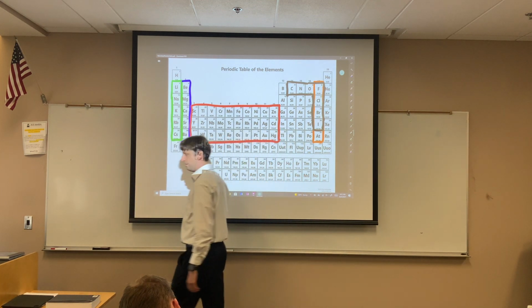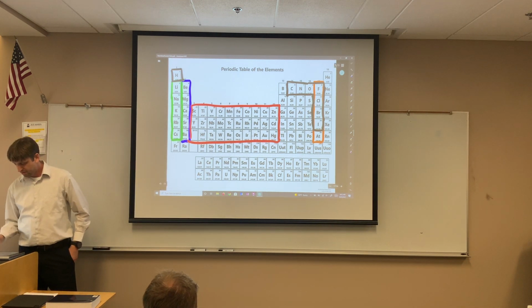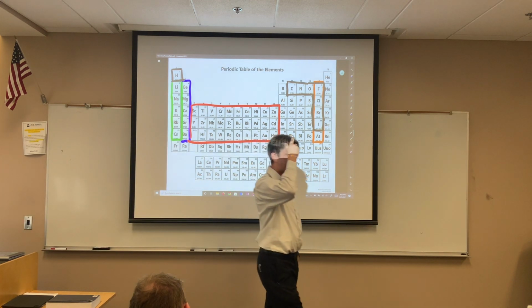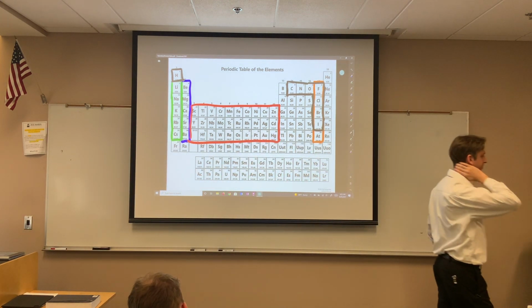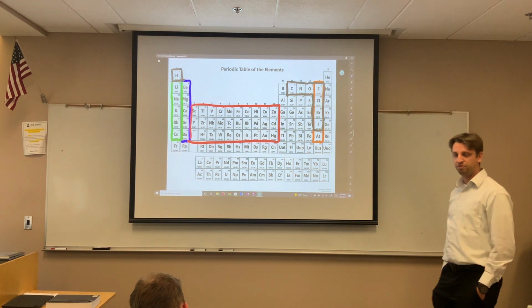In addition to that, somebody mentioned it before, we got our buddy all the way up here, hydrogen. Now, hydrogen and carbon are going to be best friends. Usually where you see a carbon, you're going to see a hydrogen too.